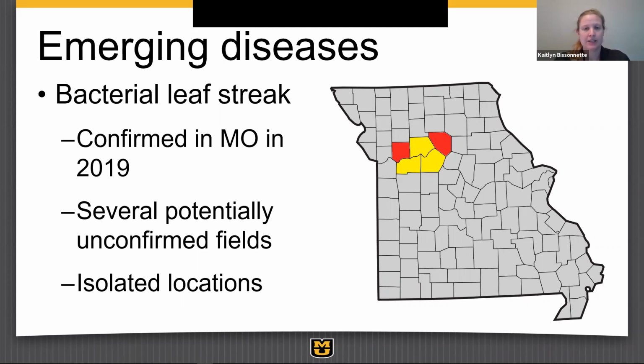But this year, as we had a lot of inclement weather early on, a lot of rain and a lot of whipping winds, there's likely some bacterial leaf streak that did show up earlier in the season. Something to keep in mind also with this disease, as we continue to see it from year to year, it will build up in the residues and continue to show up year after year. So it's important to scout for this disease.